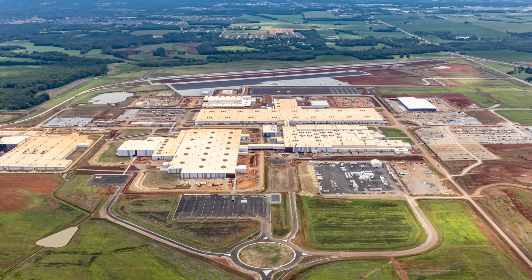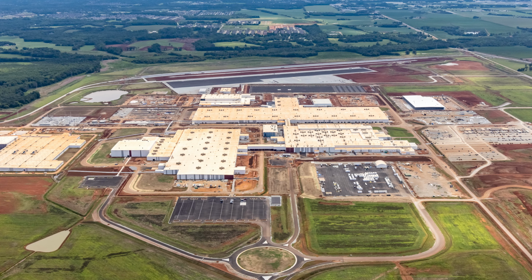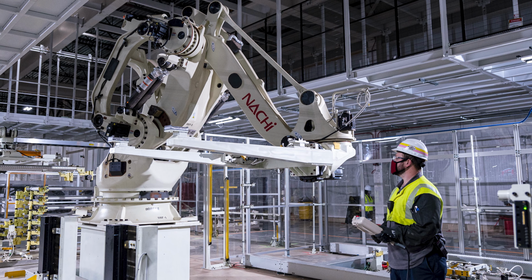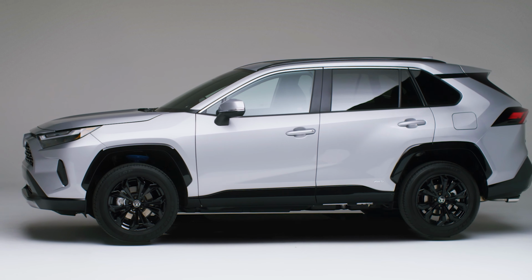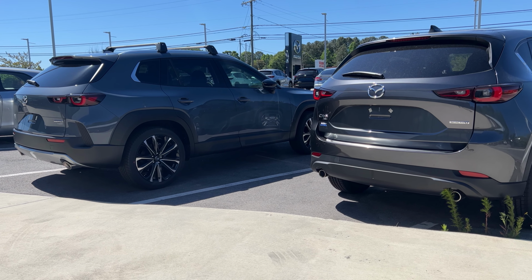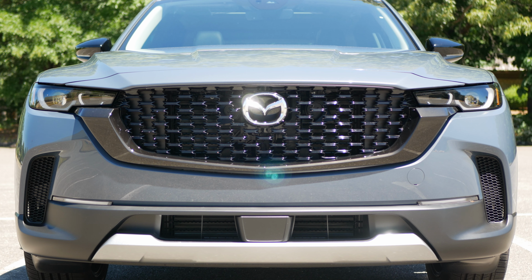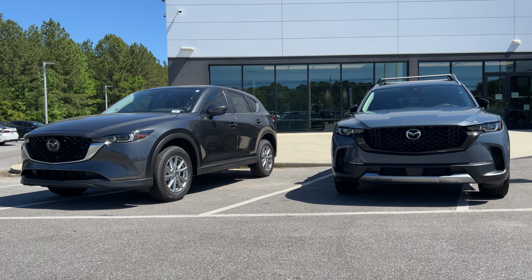The CX-50 is built at an Alabama plant shared with Toyota, and currently it doesn't share any parts with the Toyota model, but a hybrid is expected in the future, which will likely use the hybrid powertrain from the RAV4. As I mentioned, the CX-50 is slightly larger than the CX-5 and has more rugged styling. The CX-50 is nearly 6 inches longer, 3 inches wider, yet has about 1.5 inches less height versus the CX-5. That gives the CX-50 a more purposeful look on the road.